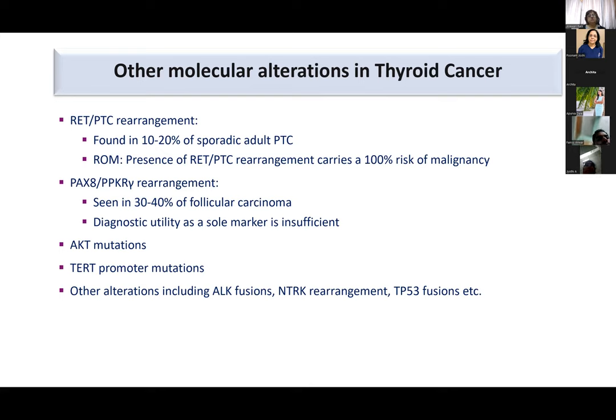Coming to RET/PTC rearrangement, there are other alterations in thyroid cancer, and this is just enumerated. RET/PTC rearrangement is seen in 20% to 40% of sporadic adult papillary thyroid carcinoma. But the important thing is that the risk of malignancy is very high, so the presence of RET/PTC rearrangement definitely labels the case as malignant. Then there is PAX8/PPARG rearrangement that can be seen in 30% to 40% of follicular carcinomas, but diagnostic utility, again as a sole marker, is insufficient. But there are other alterations too, like AKT mutations, TERT promoter mutations, and the rest of them.